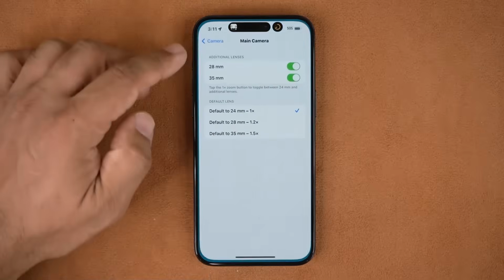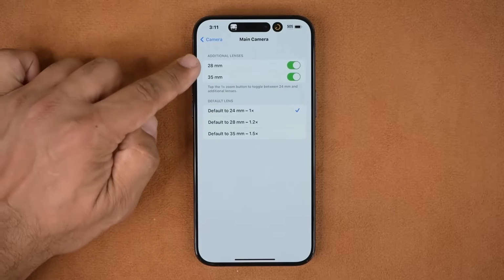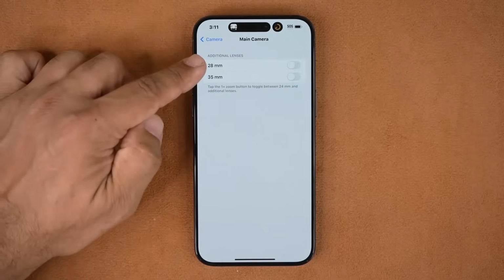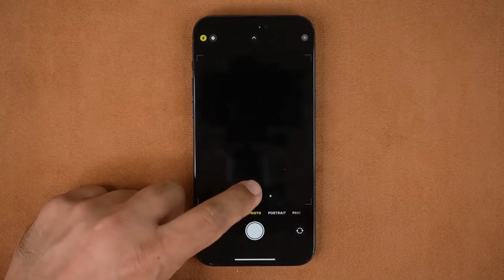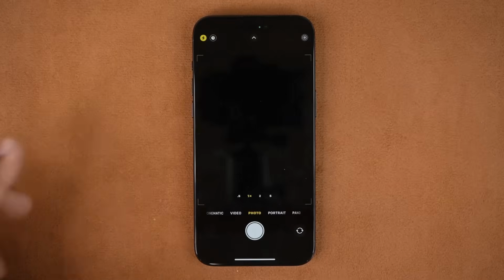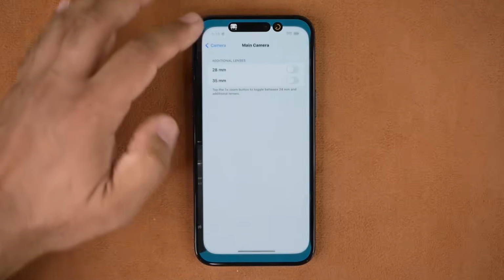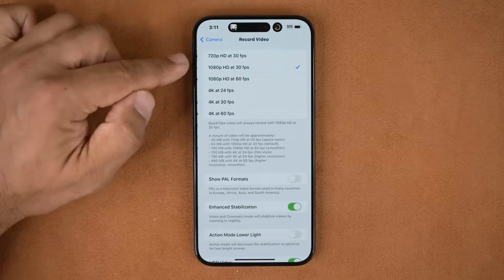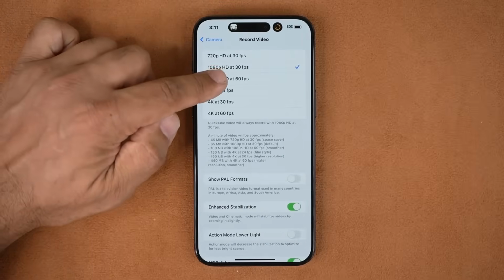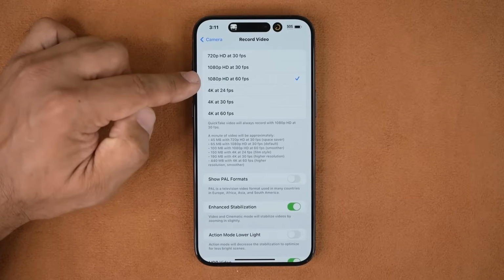So make sure you're aware of the main camera settings. If you don't want these, you can disable them. Once you disable these, you're not going to be able to tap on 1x and make any changes, okay? It just defaults to the 24 millimeter option. All right, there's more over here that's very important. On the top, you want to make sure video, I would choose 1080p at 60 frames per second as my default video resolution.